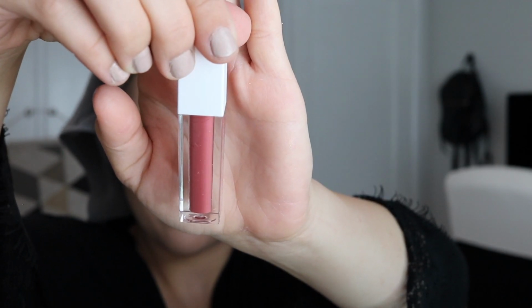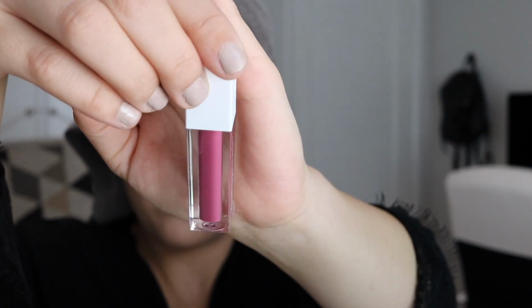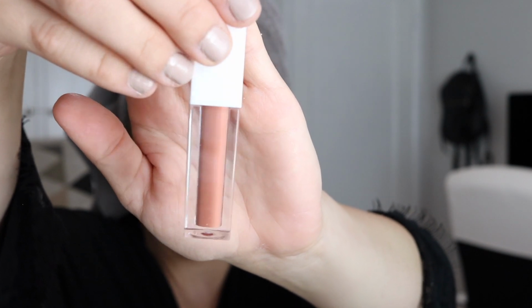Slush, Swizzle, and Fuzzy. I kind of want to go in with Top Shelf and Fuzzy because Fuzzy's more of a nude and this one's more of a darker mauve color. So I'm gonna try mixing the two. So I'm gonna first go in with Top Shelf. Definitely too dark for an everyday look for me.